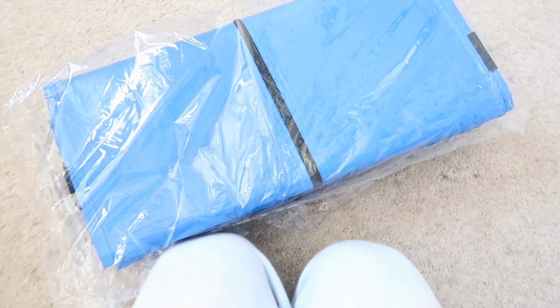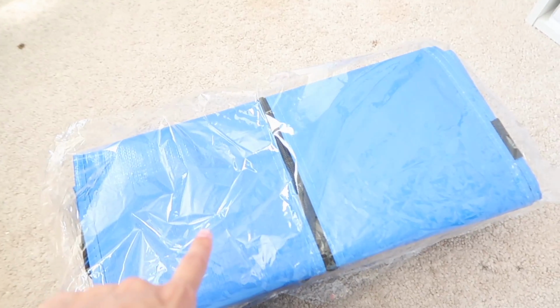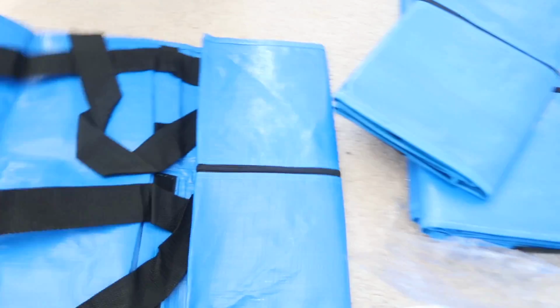So these are what I usually pack my things in. I also have this big suitcase over here. I have a bunch of these bags, but I just ordered more. They're just the IKEA bags. They're huge, and you can buy them with zippers or without. I have both, but I just got some more of these.